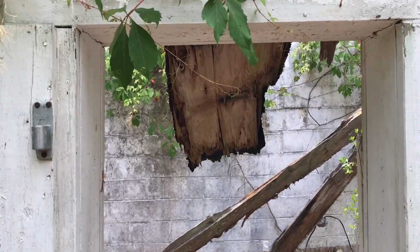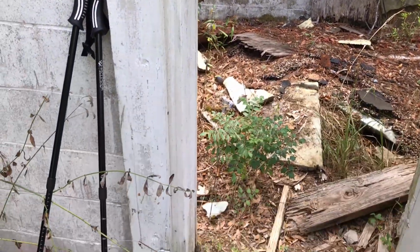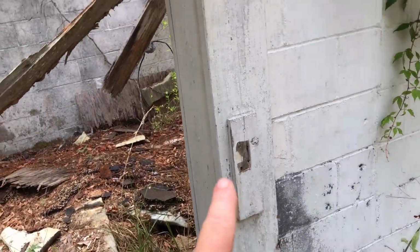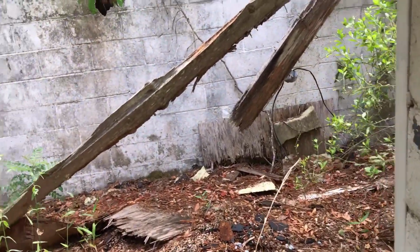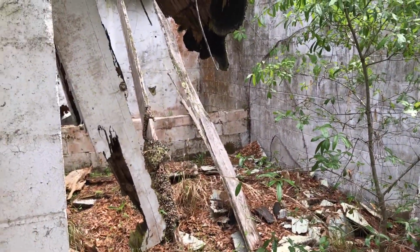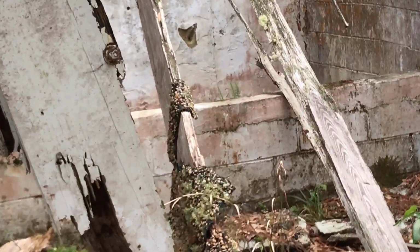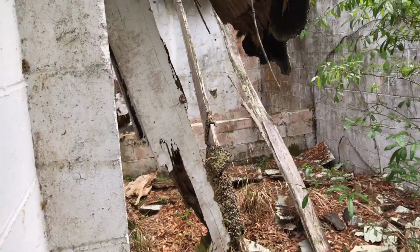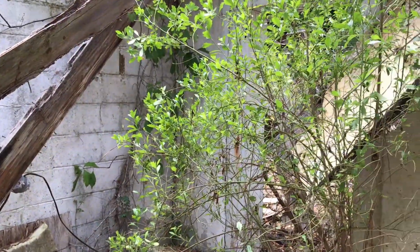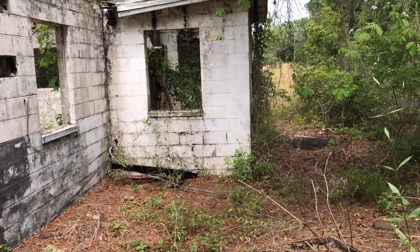I'm guessing this door may have been a walk-in cooler. If you look at the hinge top and where the lights would have been and the way the door frame is. That's a guess. And then there's some kind of concrete basin down there, maybe where the ice was being produced, not sure. Little building there we're gonna try to make it over to.